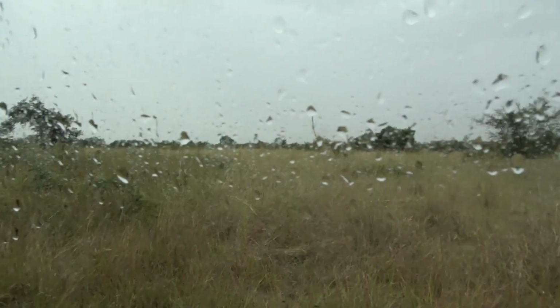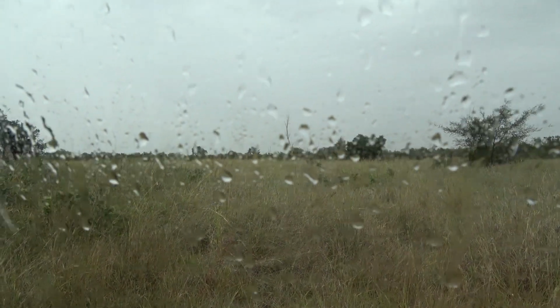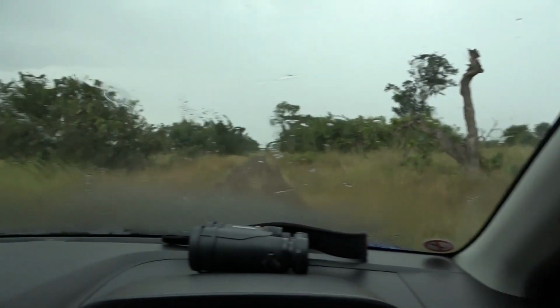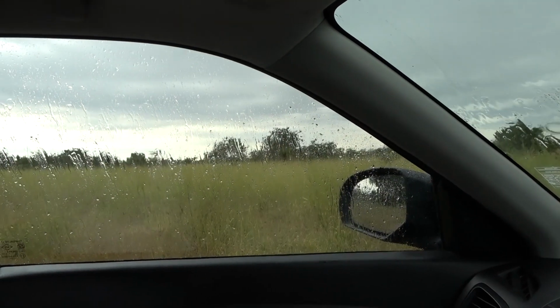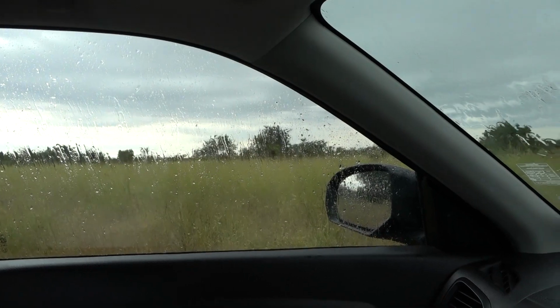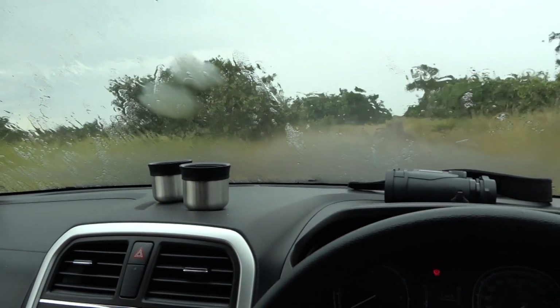Well, we just had found a good spot for a tea break, but it started raining as soon as we poured in the tea. And we hoped for some animals to show up on the open plains, on both sides of the car. But now it's raining and animals will probably be hiding. So we'll just have a tea and continue.